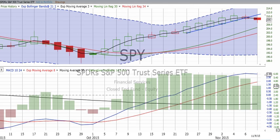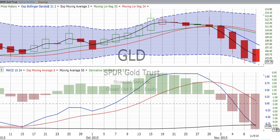Now, lastly, let's look at gold. It was actually up for the day, 0.30%, but we always start by looking at our 2-day trend lines, and of course the 2-day trend line doesn't show that upward movement. It simply shows a red down candle. We're still below our 2-day trend line on that.